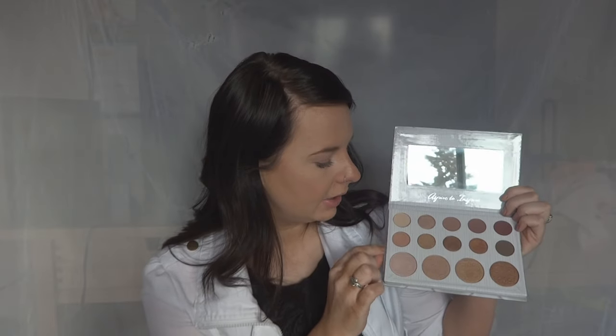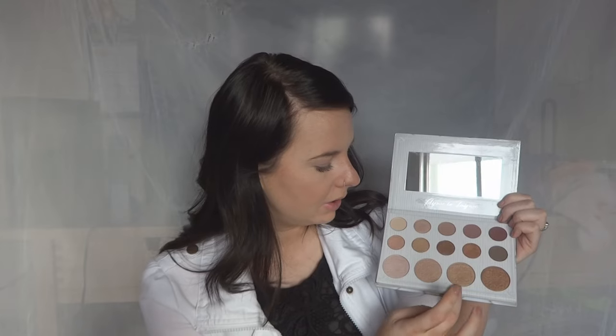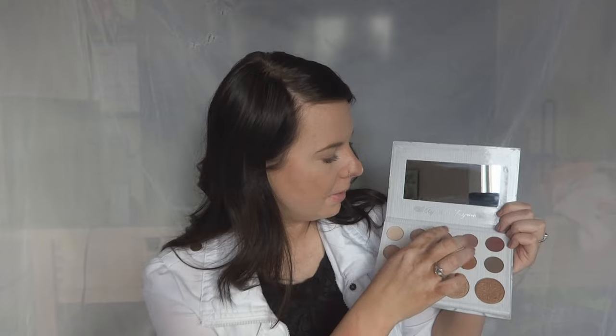I'm actually using it. I actually have it on my eyes today, and I do have a little bit of the highlighter on my face. I don't know if you can really tell. I did it very faint, nothing crazy today. But yeah, they have some gorgeous colors. Some lights, some darker shades on this side, some shimmers. I think these ones you can use for eyeshadow or highlight. They have some matte colors. So this is an amazing palette, and I'm so happy to have it.